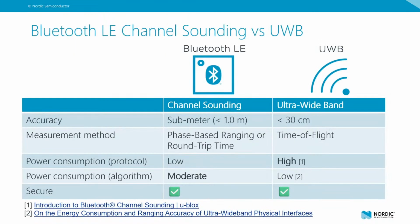So to summarize, channel sounding is sub-meter accuracy, whereas ultra-wideband is sub-30 centimeters accuracy. The measurement method for channel sounding is phase-based ranging or round-trip time or both combined. And for ultra-wideband, it is time of flight. The power consumption.